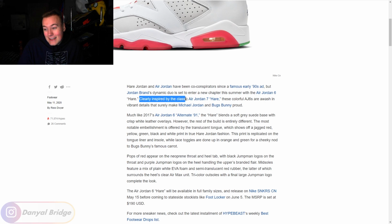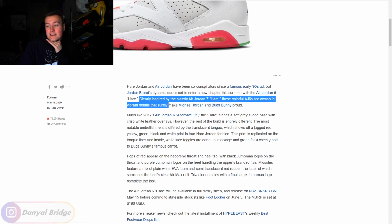Clearly inspired by the classic Air Jordan 7 Hare, these colourful Air Jordan 6s were awash in vibrant details that surely would make Michael Jordan and Bugs Bunny proud.